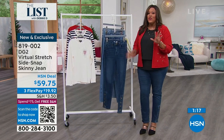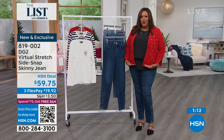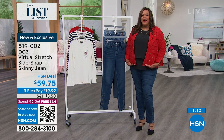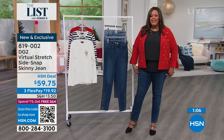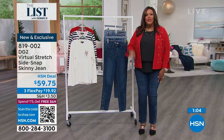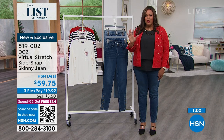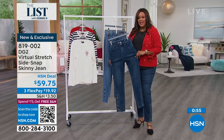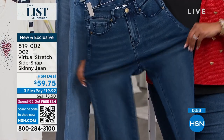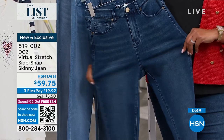So I'm talking to you ladies if you've given up on jeans, because you may have said, oh, they come down too low. Women complain about that. They come down too low and they're not comfortable and they're heavy. No, these have stretch and they're so soft. There are 9,000 perfect 5-star reviews on Virtual Stretch. Virtual Stretch is the number one fabric at HSN. This is what put DG2 on the map, and this was created for the mature woman.